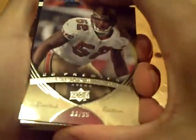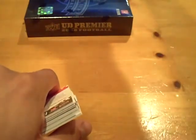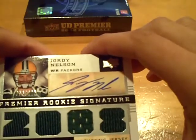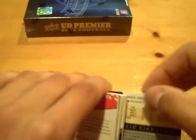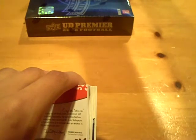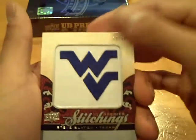Here we go. All right, off the bat, we got a base numbered out of 35, Patrick Willis for the 49ers. I'll try not to look at the next hit. And then we got, for the Packers, quad jersey auto numbered at a 275, Jordy Nelson for the Packers. And next hit, we got a manufactured patch for the Texans, Steve Slaton, numbered at a 30.